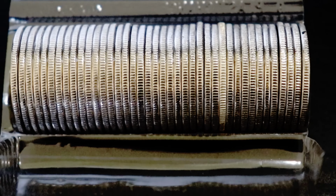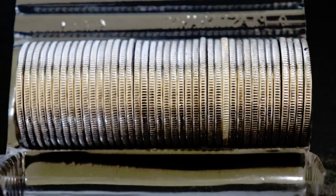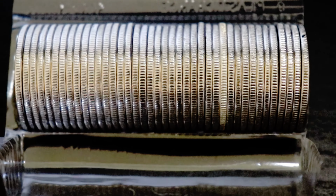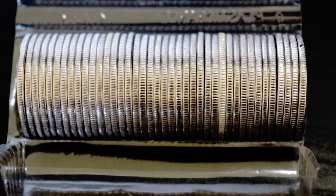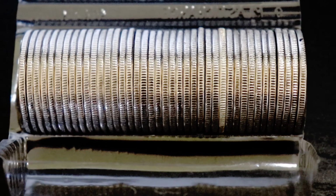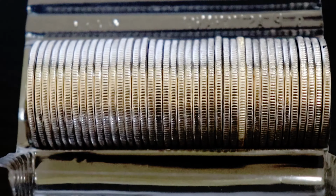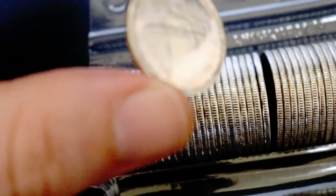So it's really easy here in Canada to tell if you have a US, but it's not so easy to tell whether you have a silver or a nickel. But I can just about guarantee you that this is silver. It stands out so much. Originally I thought it might be nickel when I saw the outside of the roll, but I honestly already pulled it out and I already know that is silver, so I just thought I would show you guys really quick.